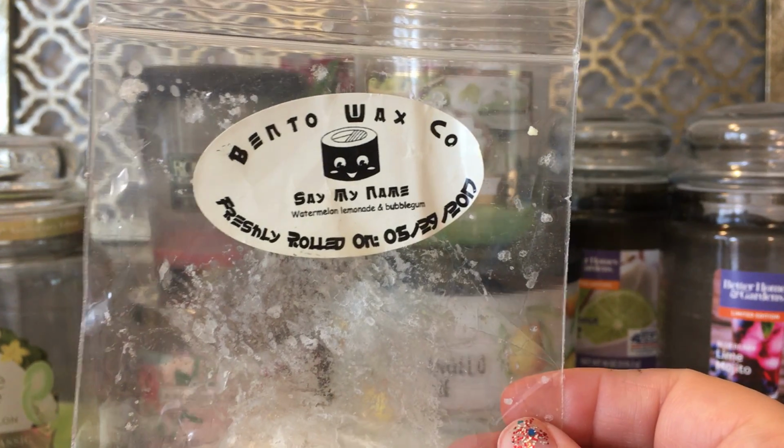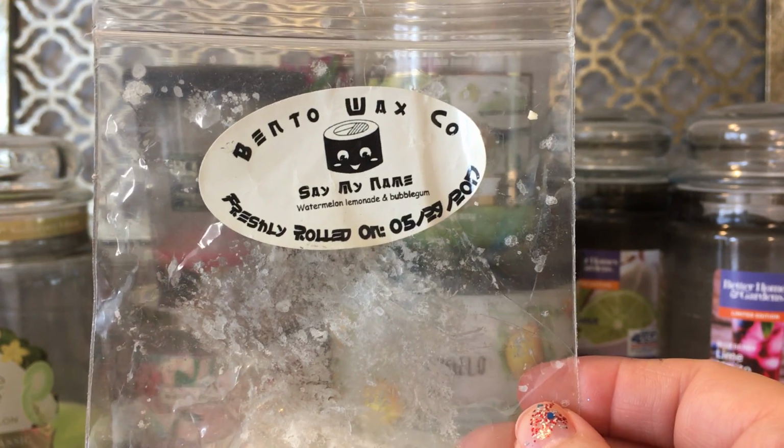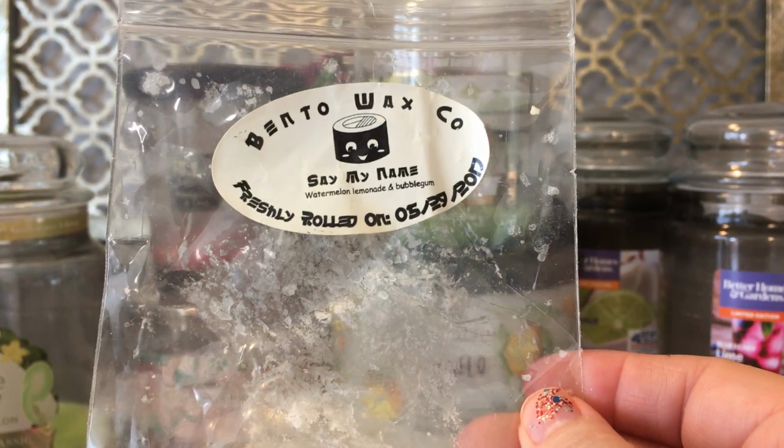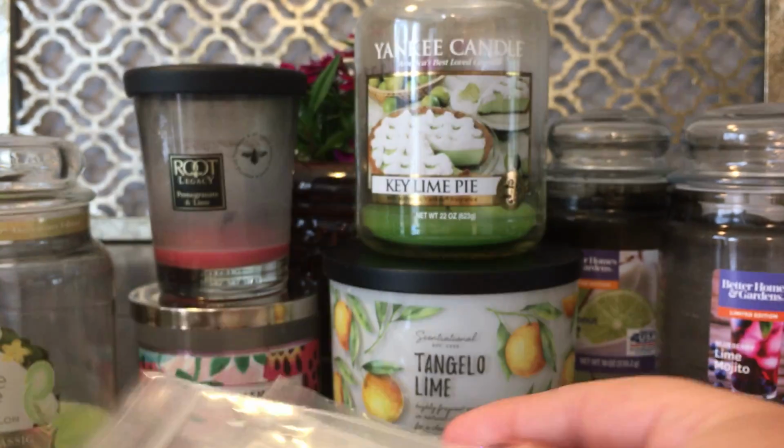Okay, and I just had a little roll thingy from Bento. I'm not going to say much about this. And watermelon lemonade bubblegum. It was fine. It was fruity. It was fine, but yeah, they're gone.